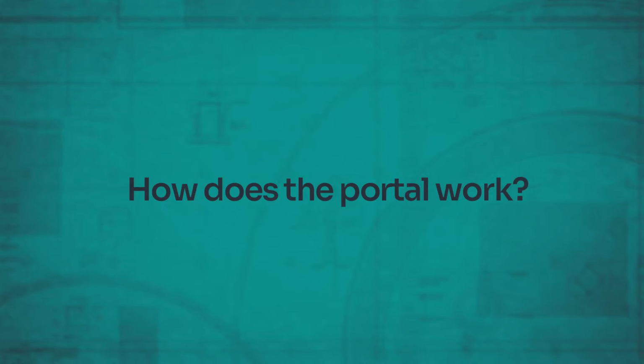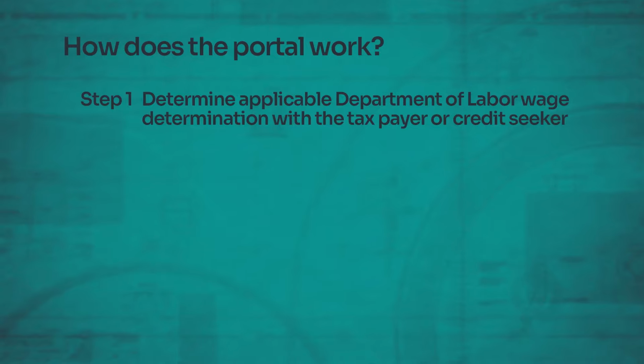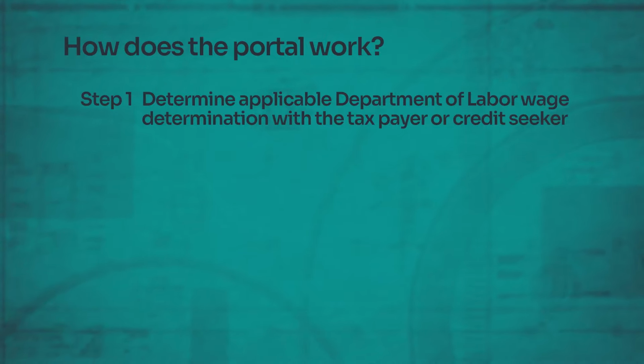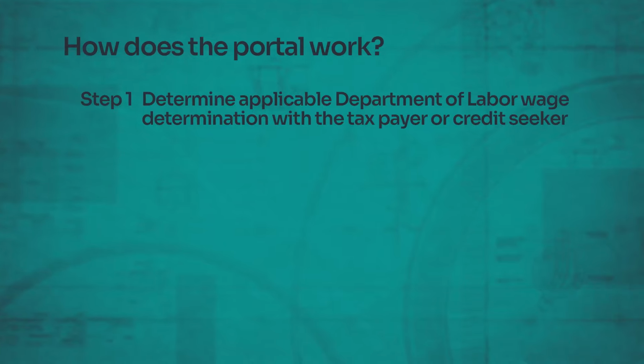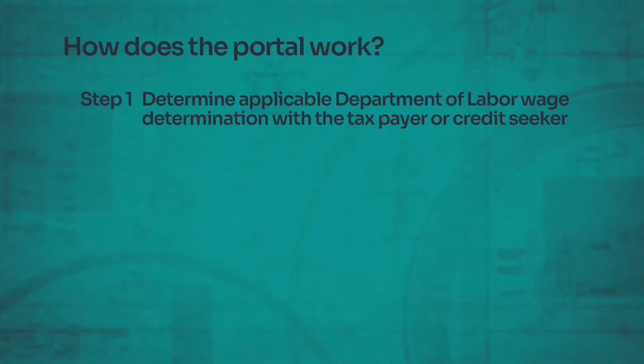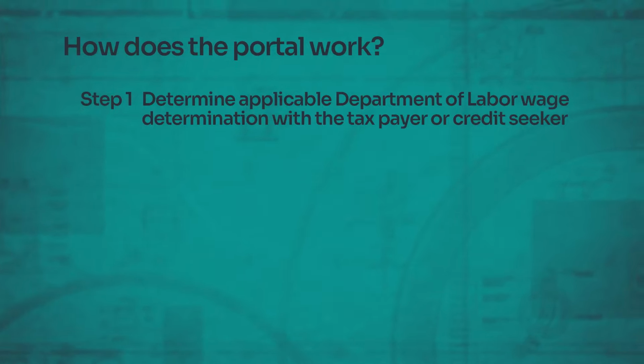Baker Tilly serves as a partner to both the credit seeker and their general contractor to determine the applicable Department of Labor wage determination. This establishes the prevailing wages required to be paid throughout the duration of the project. While this seems simple, it is important to select the correct category and date of wage determination. Otherwise, the contractors might unknowingly underpay their workers.